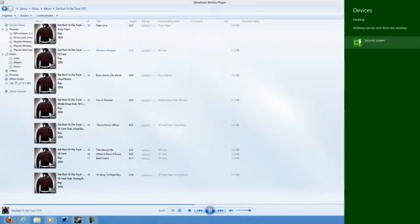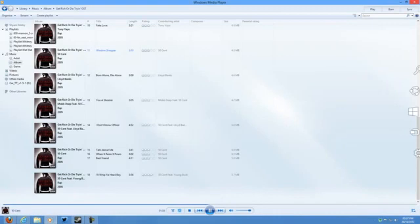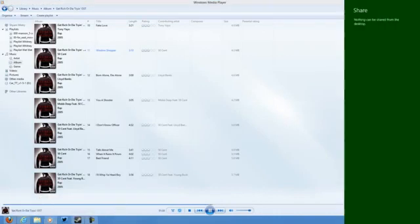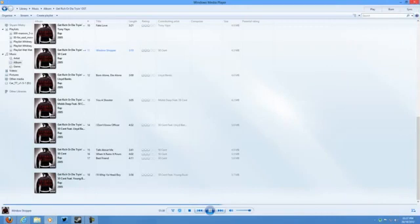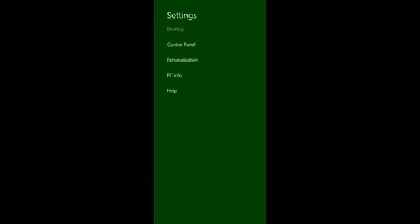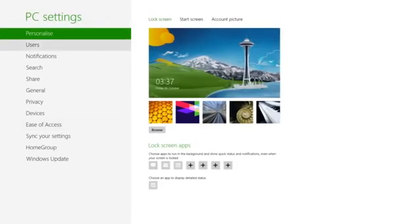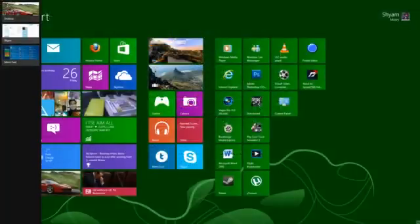So you see my Windows Media Player here, and now I'm going to show you some settings, so you can change things without having to go to screen resolution and stuff like that. You can change your secondary screen and turn it into your primary screen or something like that. And now I'm just showing you the control panel and stuff. It's really hard to figure out how you find all this stuff. And obviously you have PC settings now. You have loads of different settings on this thing.